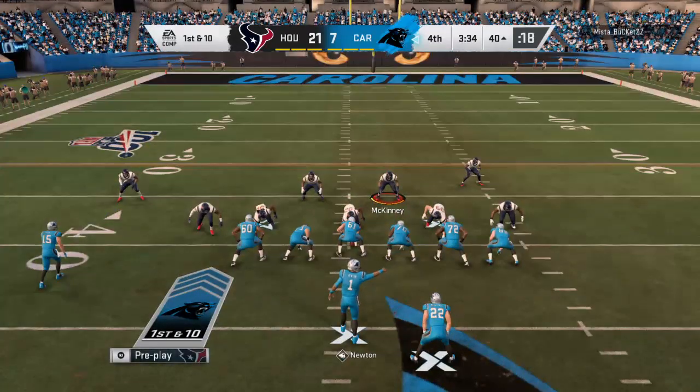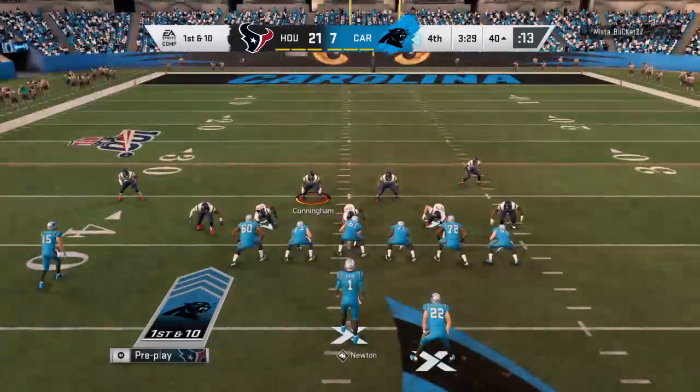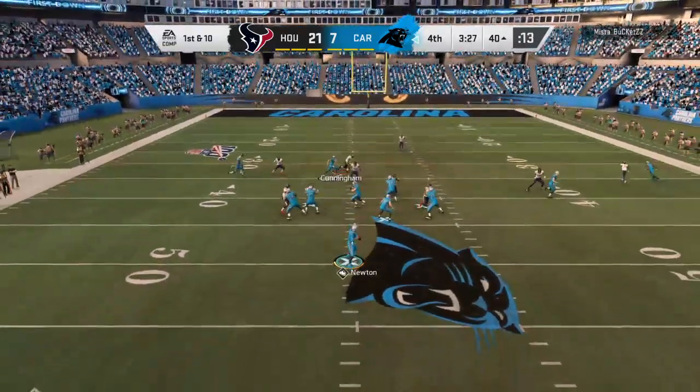Check. Gun. 8. What is it? Newton throwing again.